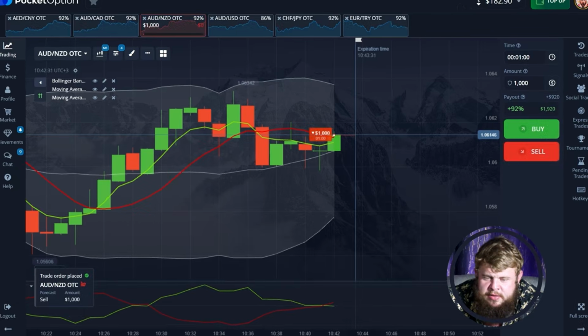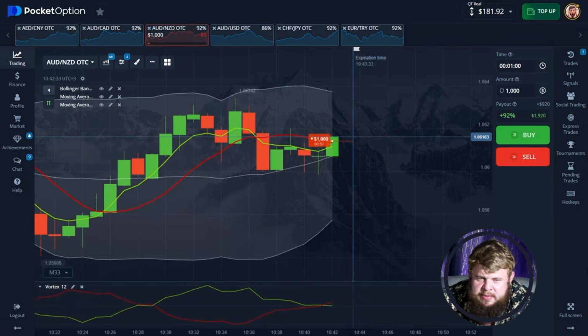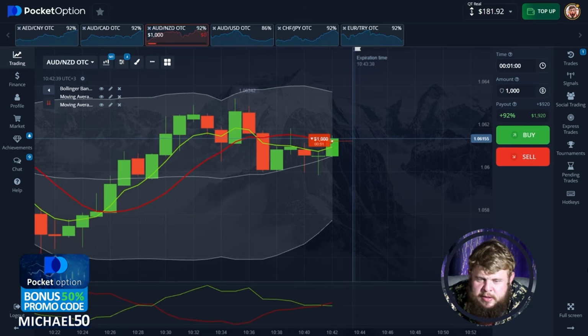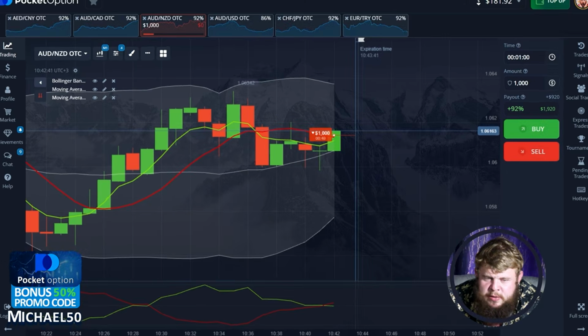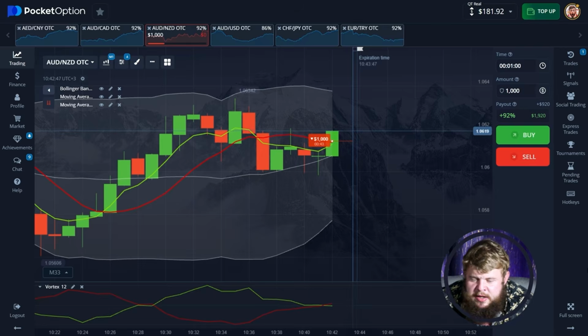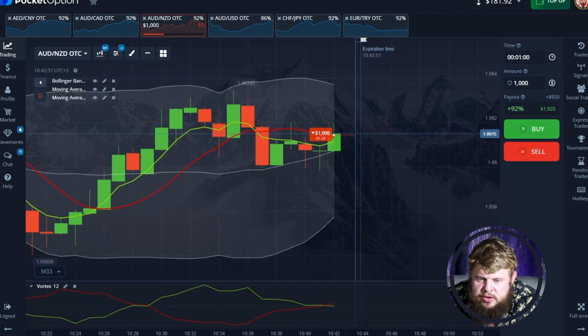Let me check out the NZD. According to the Vortex oscillator, we're in the flat zone right now, but with a high possibility of creation of a downgoing movement. So that's why I have invested $1,000 in this trade, opening the sell position here, and I'm expecting us to have a nice drop here.